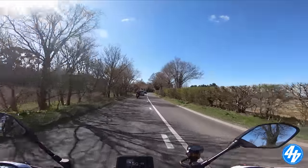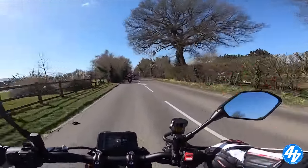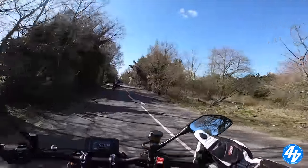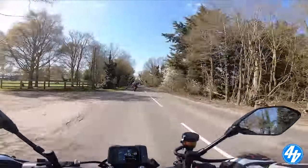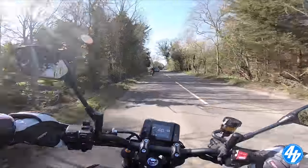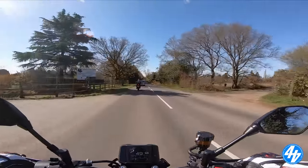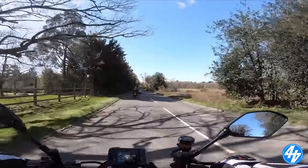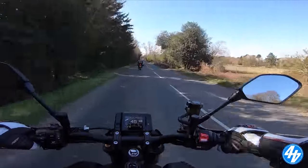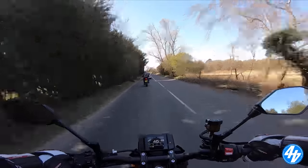Now, they're telling us that the frame is 50% more rigid. It's lighter, but more rigid. Now, I can't really tell, if I'm being honest, on the rigidity. It does feel lighter. It feels more agile and nimble on its feet. But you probably need to be really kicking the ass out of it on track to really feel that extra rigidity. It didn't feel like a floppy bike to start with, especially not with the Öhlins shock.